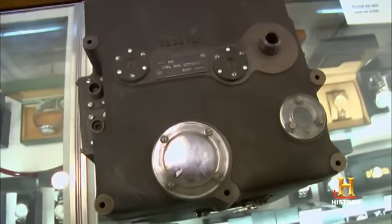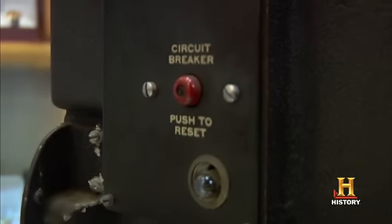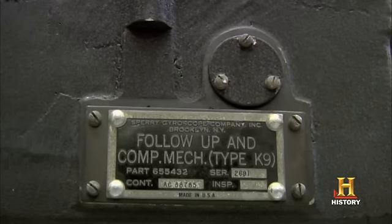The Allies dropped millions of tons of bombs during World War II. But they didn't have guidance systems like they have today, so dropping them accurately was really tough. A bombsight had to factor in airspeed, altitude, and a lot of other variables. It was a really complicated machine.